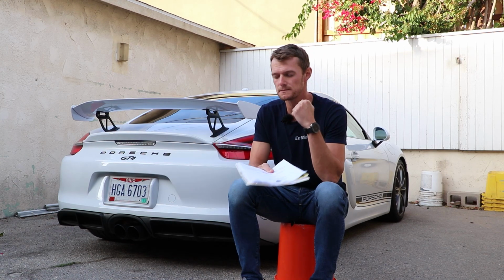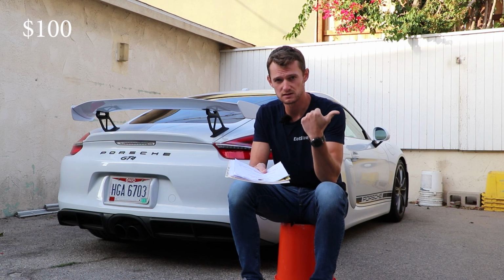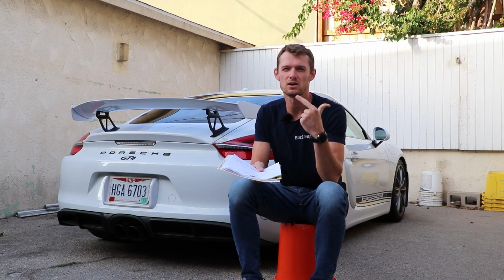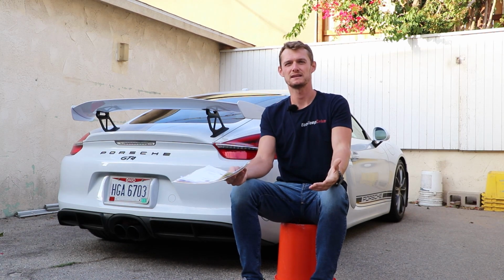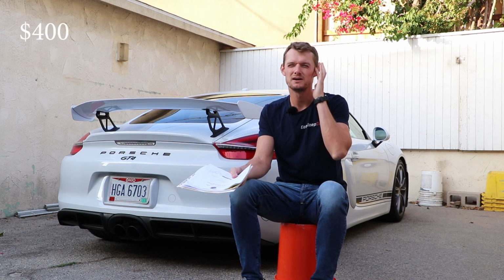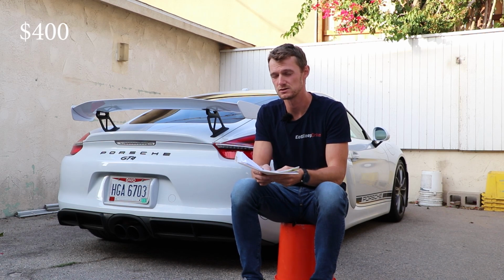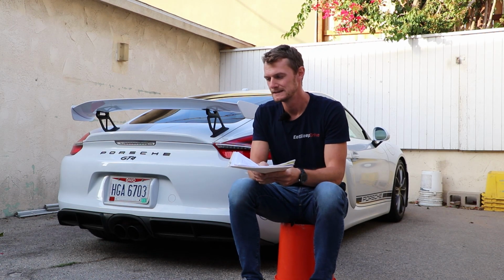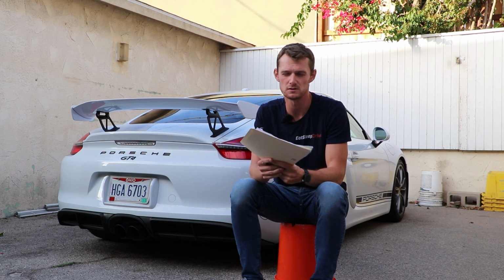So $200 to have an indie shop do the oil change, which is a lot, but not a lot for these cars. And then another $100 in spark plugs alone. And then roughly another $100 for the rest of the filters and stuff like that. So you're looking at about $400 if you want to do most of that 36,000 mile service yourself.